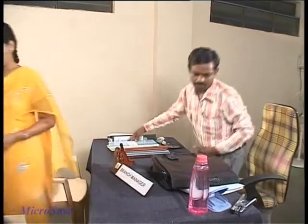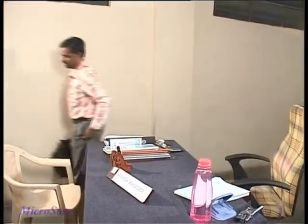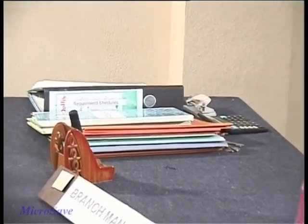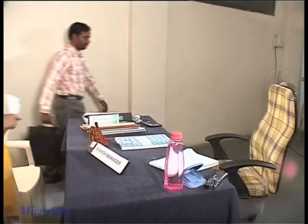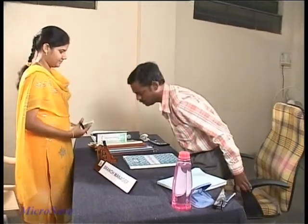The branch manager and the cashier leave the branch office carrying the cash and the pay-in slip to deposit the cash in the bank. Since the cash to be deposited is more than 50,000 rupees, both the branch manager and the cashier go to the bank. The branch manager and the cashier return to the branch office after depositing the cash in the bank.